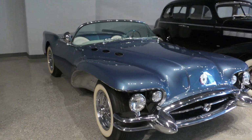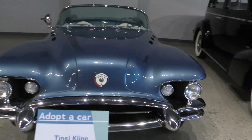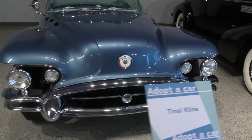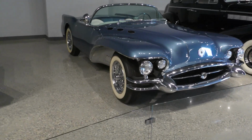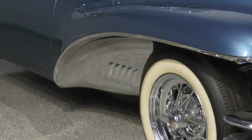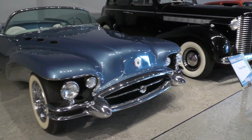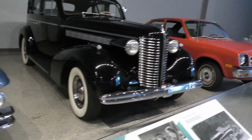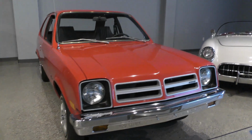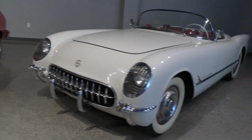Wow, look at that. Quit running, Easton. Wow, look at that Wildcat, guys. Wildcat 2. Look at that. It's a Wildcat, guys. Look at that. Wow. Yes, sir. That's what she was talking about, the little Vega, when they were trying to cut back on gas. Wow, look at that.